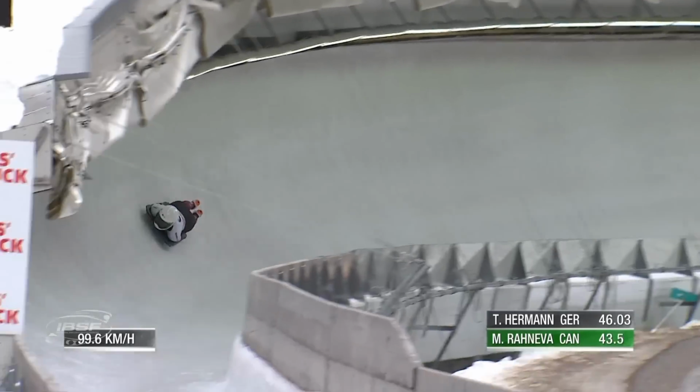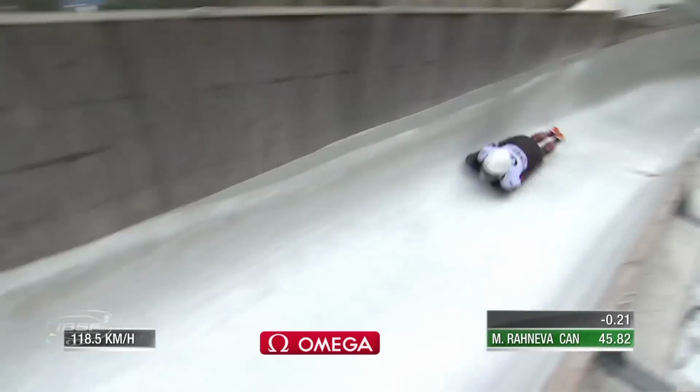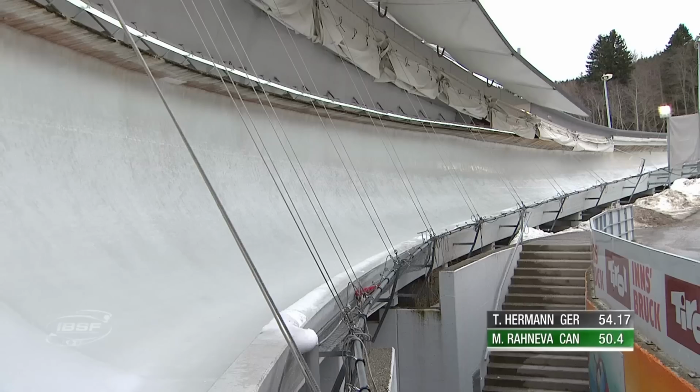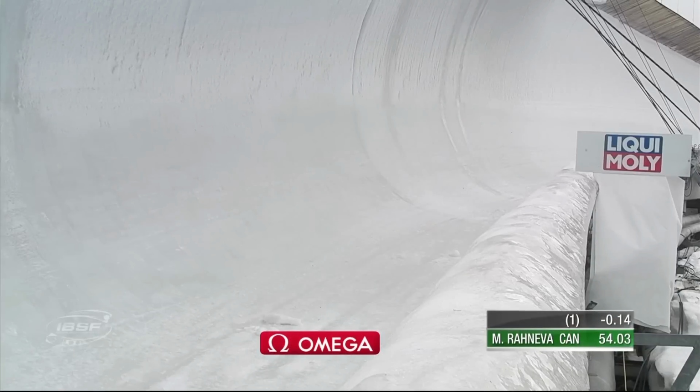She's still in the lead of the race. Small skid 9 to 10. I don't see that affecting her huge speed. 73.6 miles an hour, second fastest speed. I think we will see her take the lead. Wow. What a run from Mirela Rahneva.